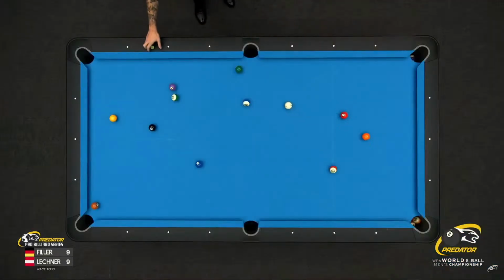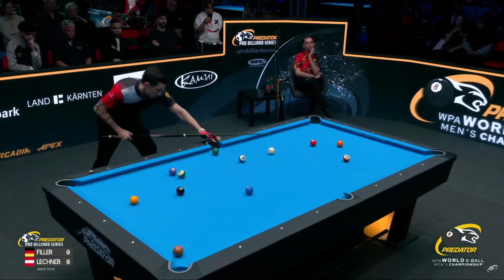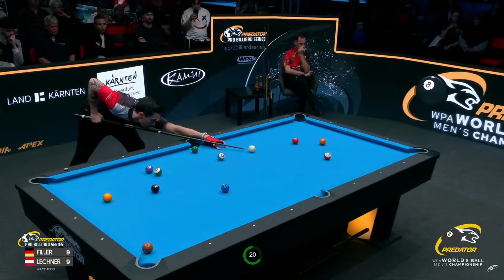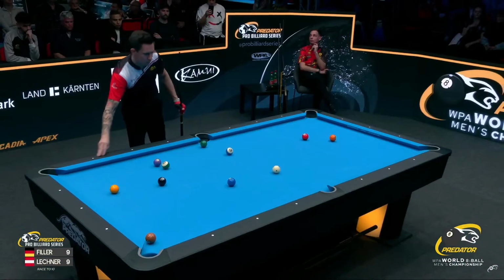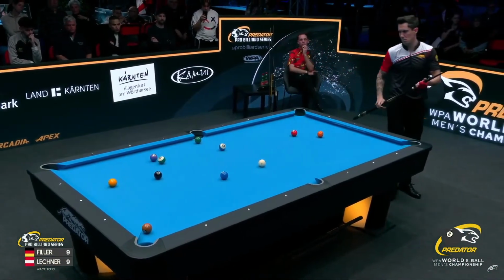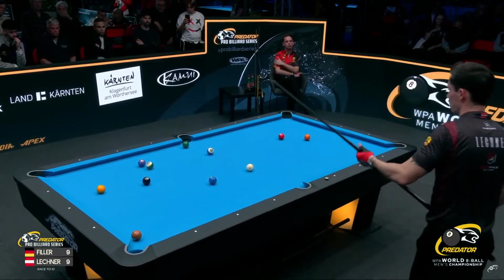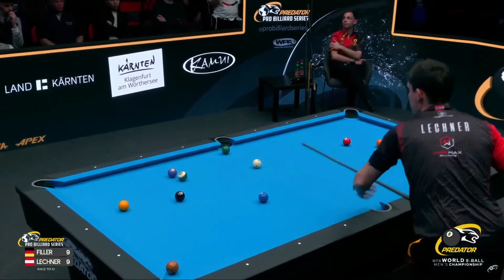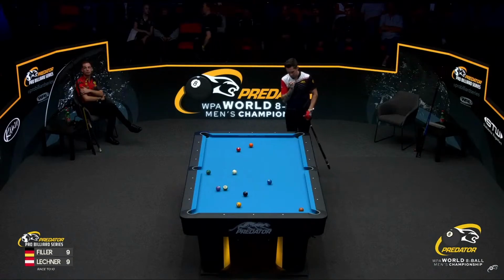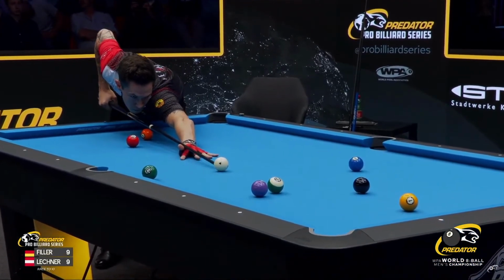Max just needs to hold it together and get through these 3 balls and the 8. Yeah, stop shot. And it's done. Two balls from the quarterfinals and sending Josh home.